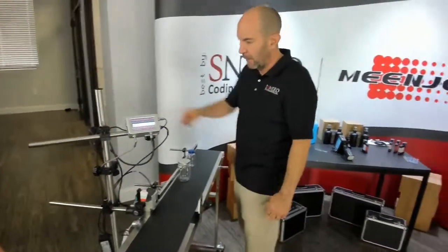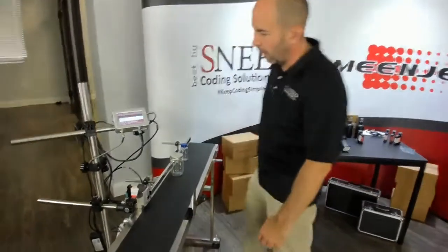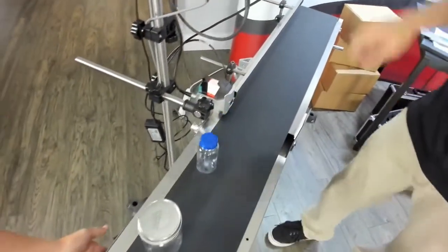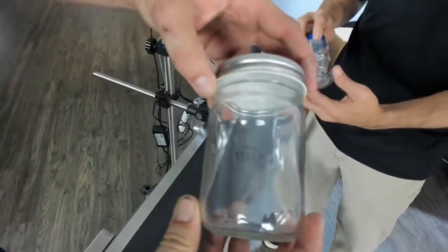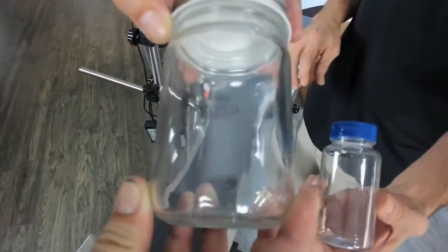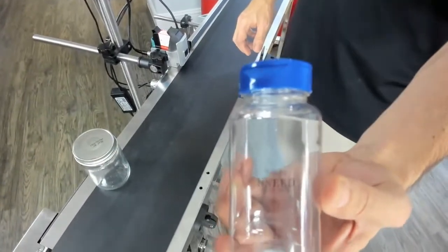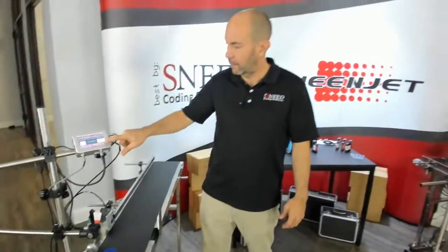All right, well, let's go ahead and fire this. Turn the print on there before we try and print. There we go. All right, so it shows printing. Let's see what we got here. It's kind of hard with the lighting, but you can kind of see it there, and then right here on the plastic. There we go. Best Buy SNEED. That's a great system there.